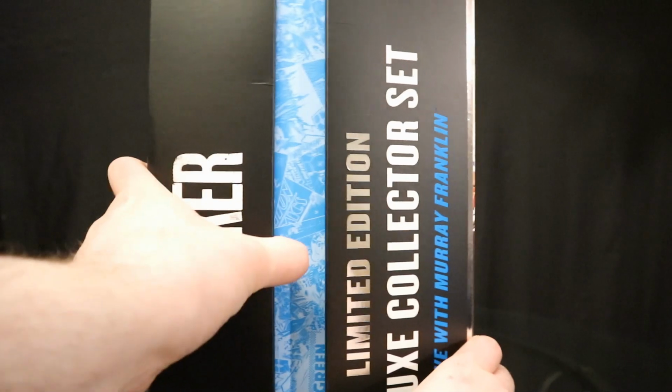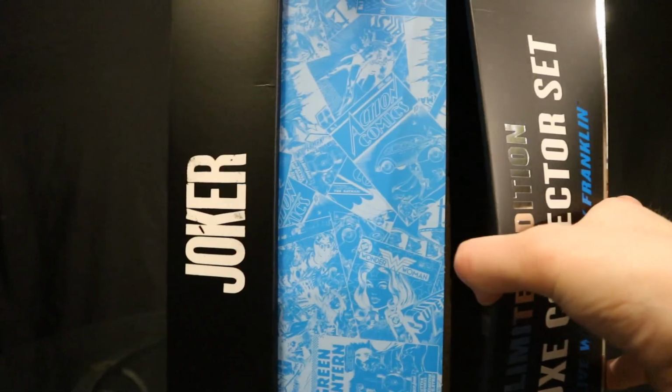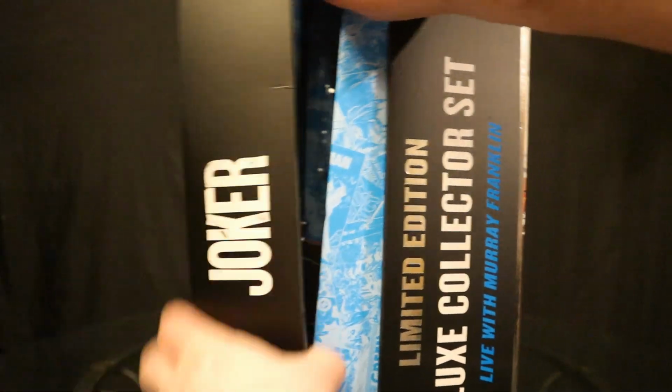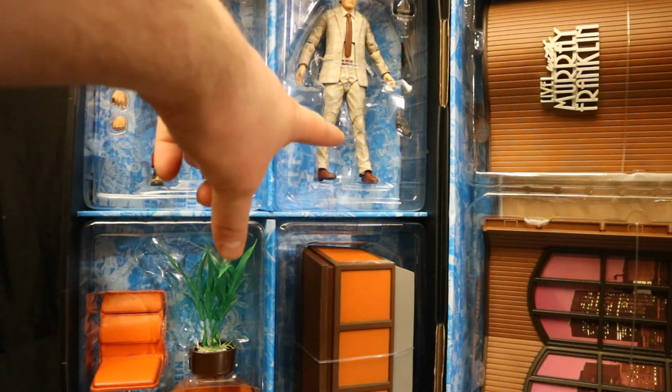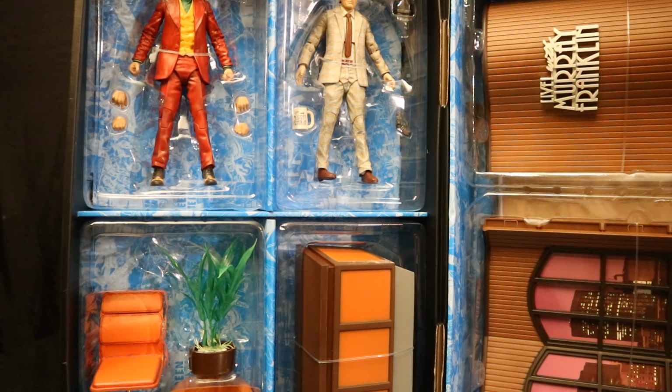Now, the set can open up, and it has fantastic presentation on the inside. Well, if we could get it to open up the right way, that is. Definitely not supposed to be quite like that. That's okay. There's the Velcro, kind of holding it the wrong way. Anyway, we have the Joaquin Phoenix Joker, Murray Franklin, some chairs, a desk, and the diorama background. And I'm pleasantly surprised, because originally when I saw this I thought, oh, it's just a cardboard diorama, kind of like the interrogation set. But no, it's quite a bit more substantial. And there are more goodies behind.